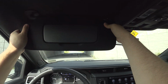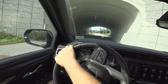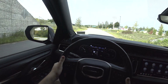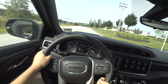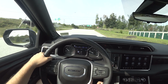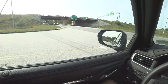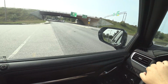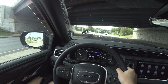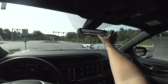And yes, this thing is just absolutely beautiful. Funny, even the windows are super quiet. Do have your virtual rear view mirror as well. That is a camera display, as you can't see my hand.